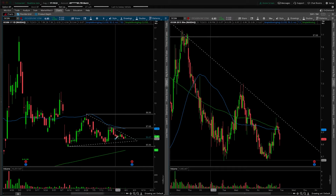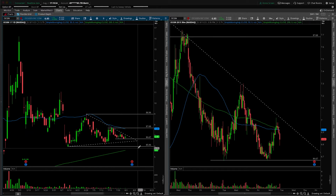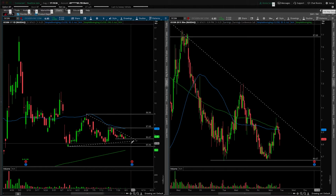The other thing I want to point out is, just like we had that overhead resistance here, we have a bit of a support area here around $6.67. Now, to me, it would seem that unless we can break that and get into that support trendline, there really isn't going to be a breakdown. And just thinking in terms of risk reward, right? There's not a whole lot of meat left on the bone to go short here. So to me, it would make sense to really monitor this particular setup for a long only setup.